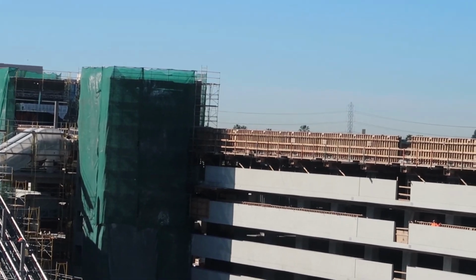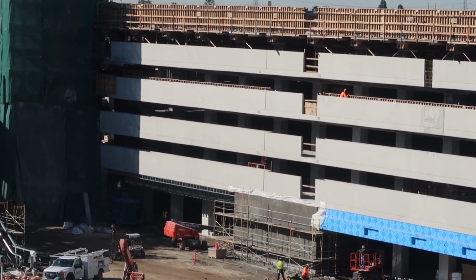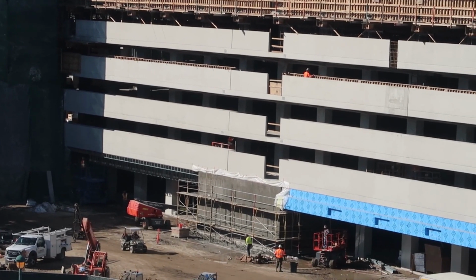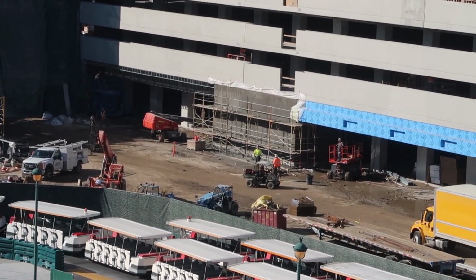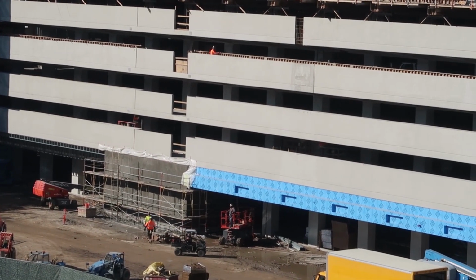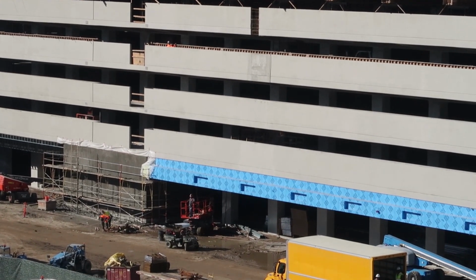And as you can see, they are almost done building all the levels of the parking structure right here, which is pretty cool. They've already got the front sign painted and ready to go. You can see the trams down there. And as we know now, you are going to be loading into and underneath this parking structure right there.